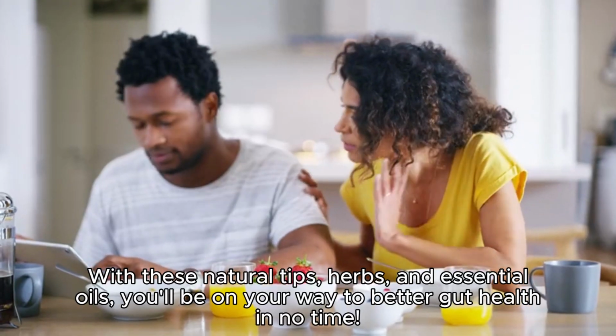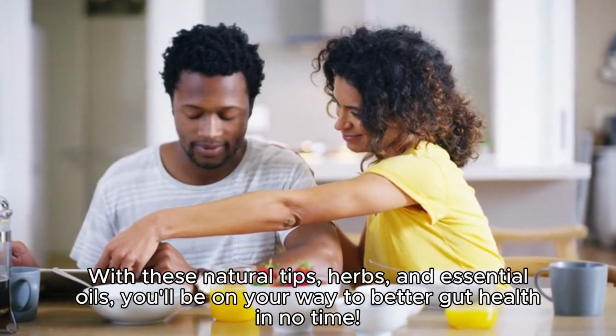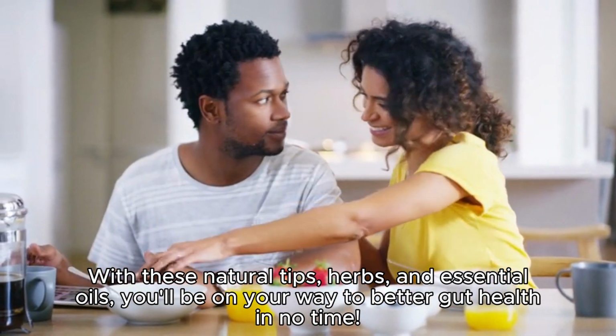With these natural tips, herbs, and essential oils, you'll be on your way to better gut health in no time.